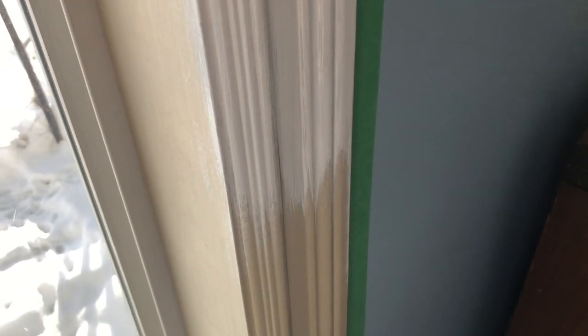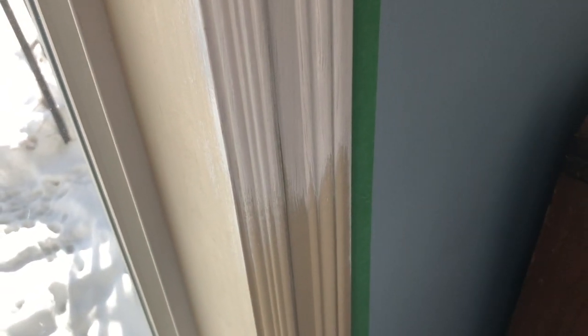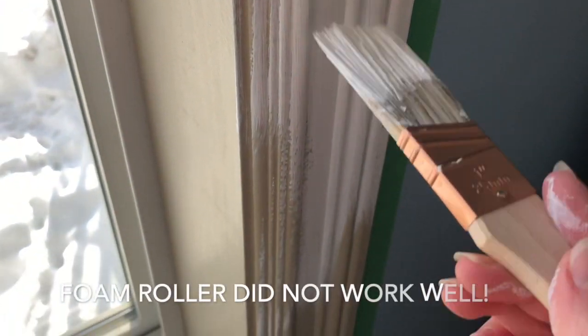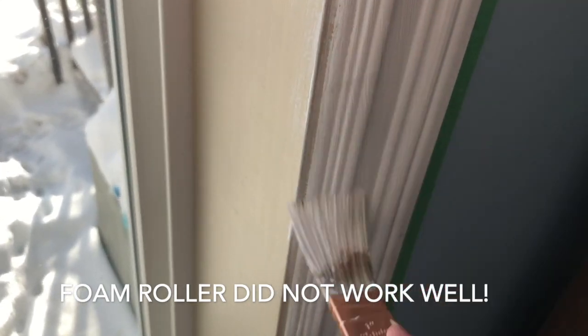So this is the first coat. First coat's going on really rough, so I'm considering maybe foam rolling this for the second coat as well, on top of the brushing. So we'll see. Again, I'm guessing and really have no clue.